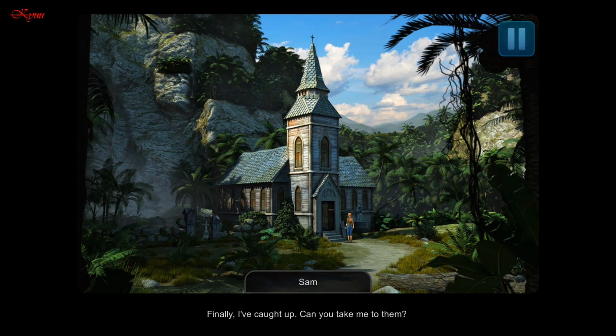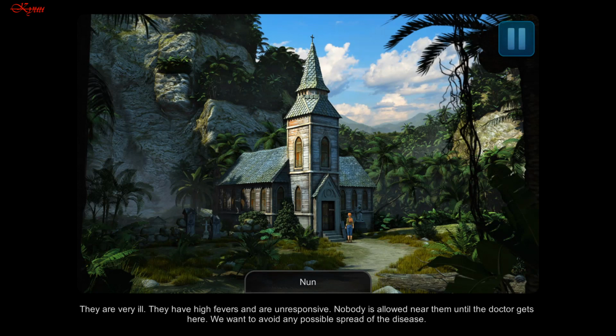Finally, I've caught up. Can you take me to them? Unfortunately, that's not possible. They are in quarantine. Quarantine? They are very ill. They have high fevers and are unresponsive. Nobody is allowed near them until the doctor gets here. We want to avoid any possible spread of the disease.